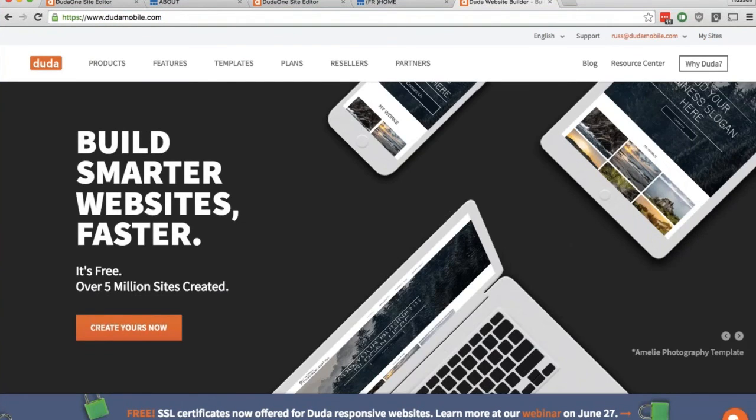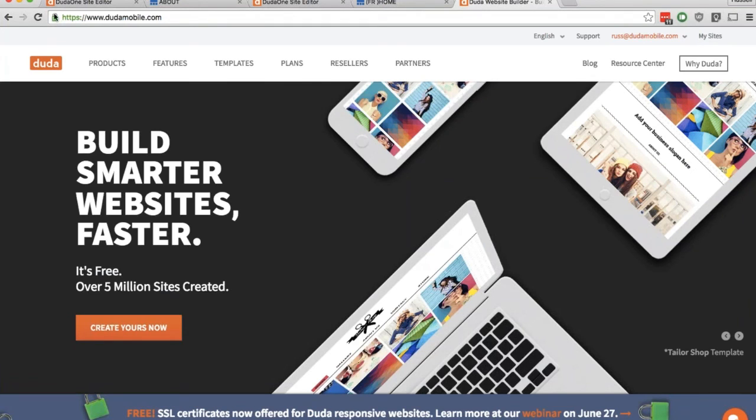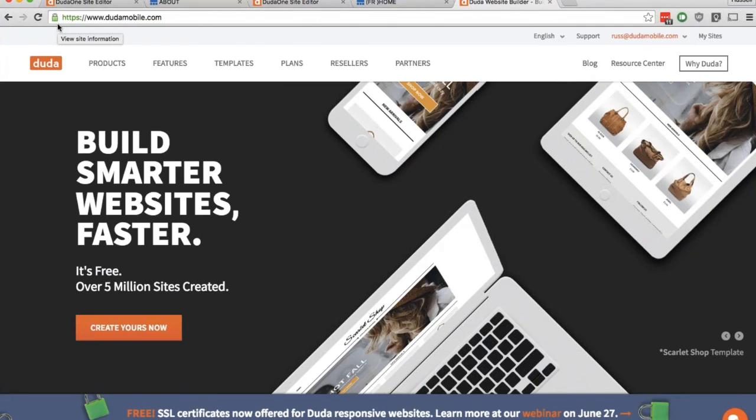Yeah, exactly. What they're referencing here is, you see in the browser up here that this has a green bar. It's a very basic green bar. This is just a DUDA site that we have. That means it's a secure connection itself. Right. But there are higher levels.